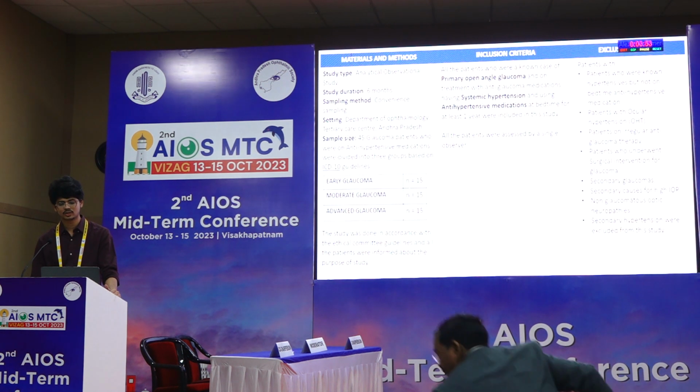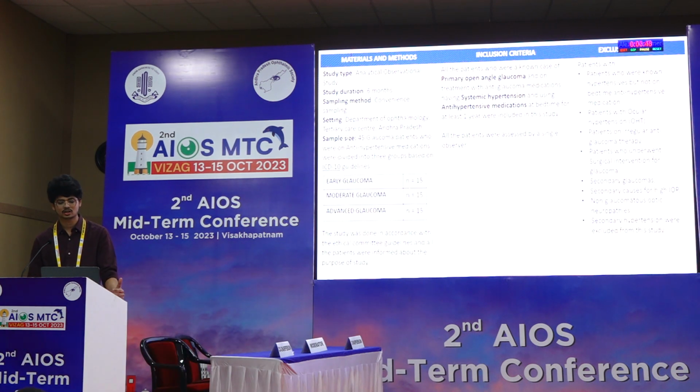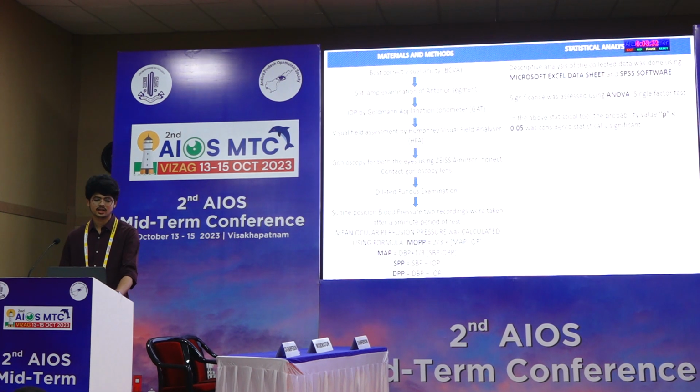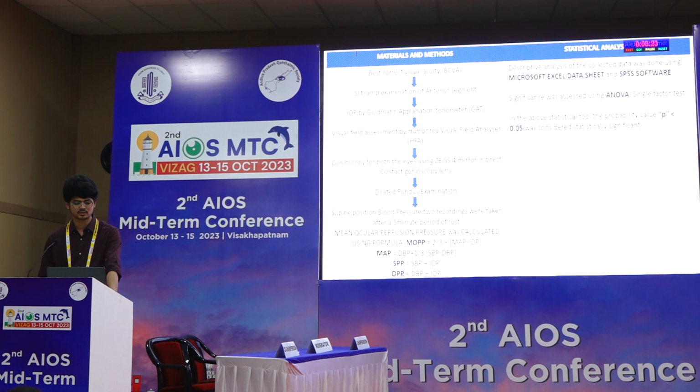We excluded the patients who are not on bedtime antihypertensive medication, the patients who are not on regular anti-glaucoma therapy, and the patients who already underwent surgical glaucoma management. Secondary glaucomas and secondary hypertensions are excluded from this study. We have done assessment of best corrected visual acuity, anterior segment examination, followed by IOP by Goldmann applanation tonometry. We have done 24-2 Humphrey visual fields for every patient, and 4-mirror indirect contact gonioscopy was done. After that, we have done dilated fundus examination.